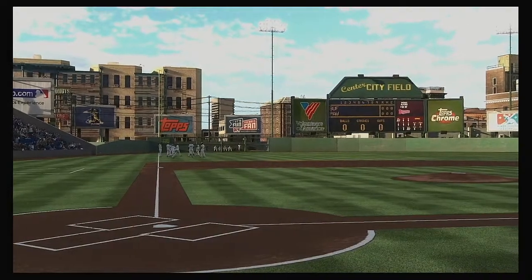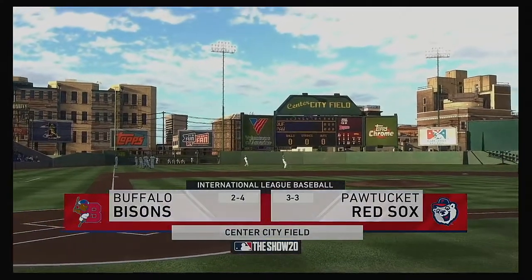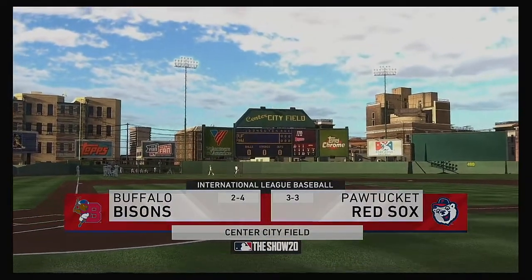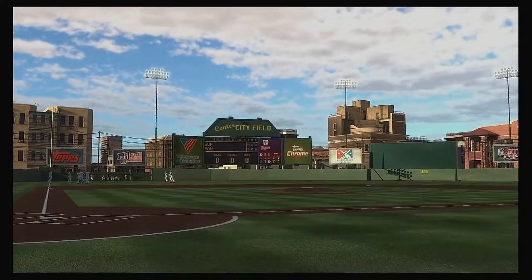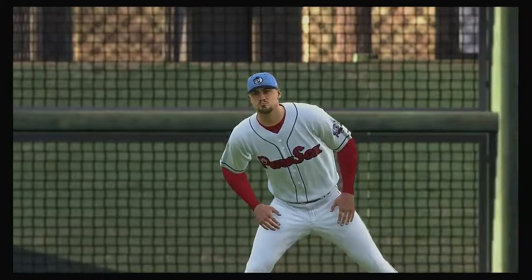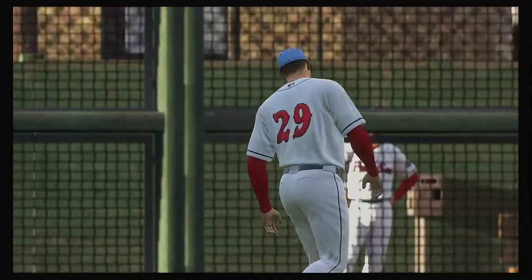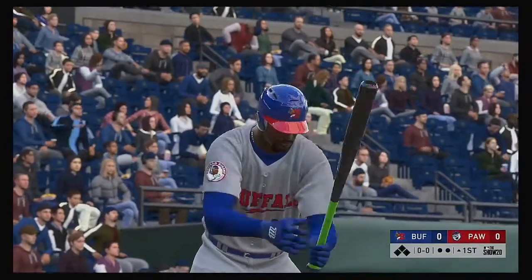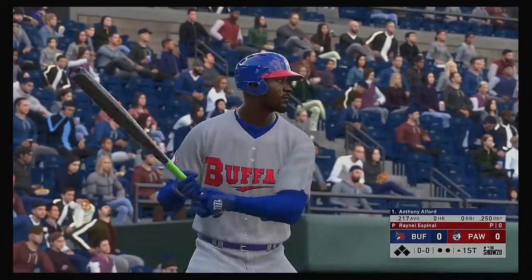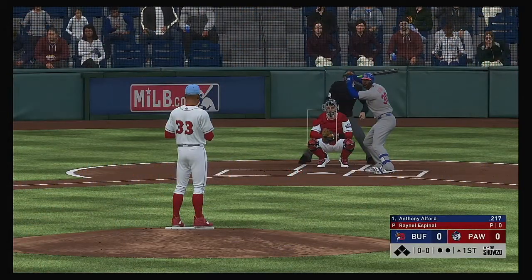Time for baseball of the AAA variety as the show brings you coverage from the International League. Tonight it's game three of this four-game set between the Buffalo Bisons and the Pawtucket Red Sox. Now to the plate, Anthony Alford. And we are set for baseball here this evening.